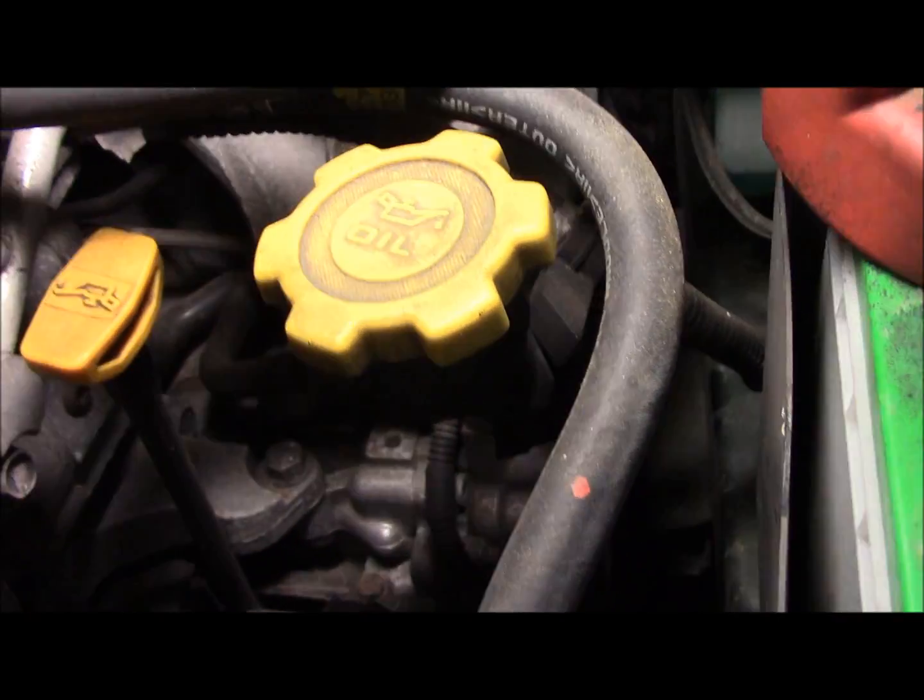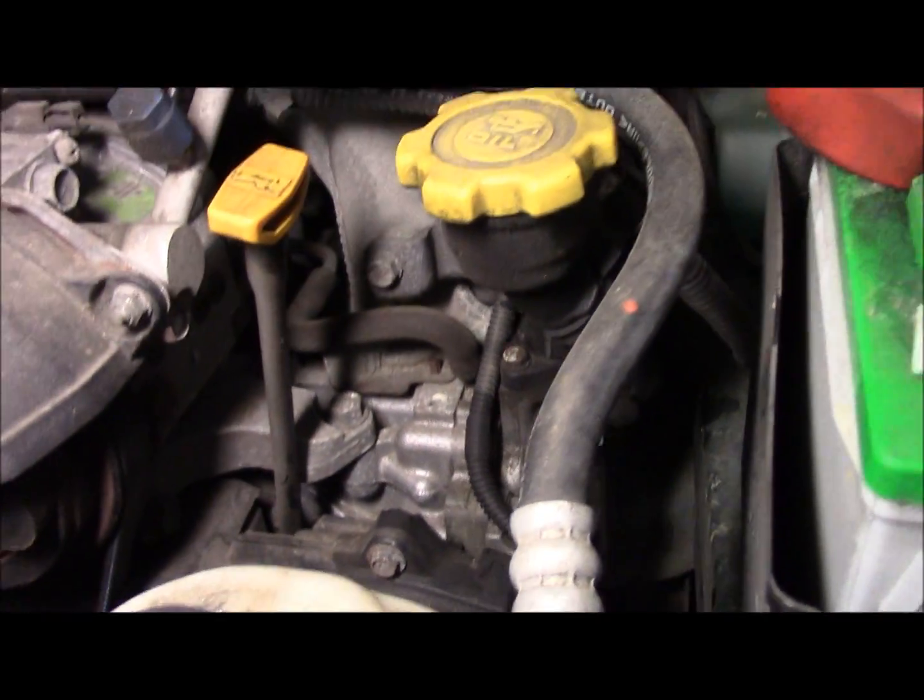Because as you can see, this side over here is fairly open, where this side here is a little bit tighter. So I will film the side that's a little more difficult to do. So, all right, let me get the other side done, and we'll come right back.